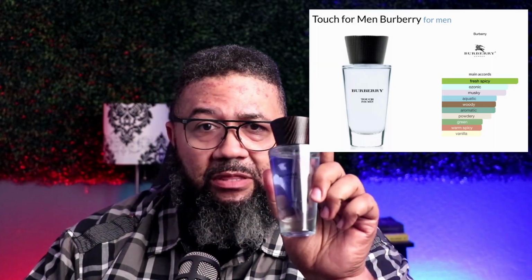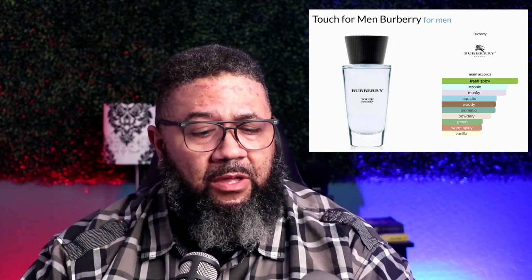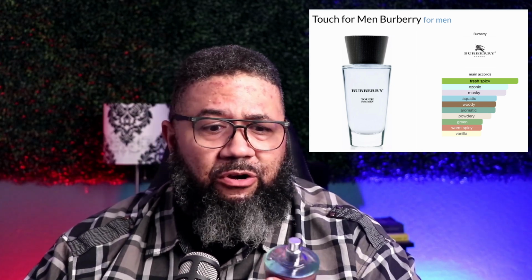But I've got some fragrances in my collection. I was going through and saying, what are the ones that I really am using a lot, especially in this high heat weather? So the first one I've got is actually one I wore today. Burberry Touch. Picked this up not too long ago, actually like last week or so, and it was kind of a blind buy. But it turned out really well.